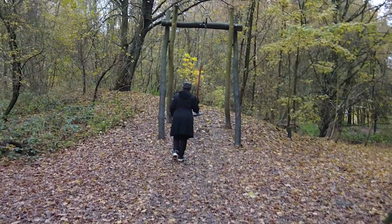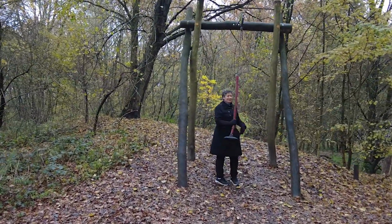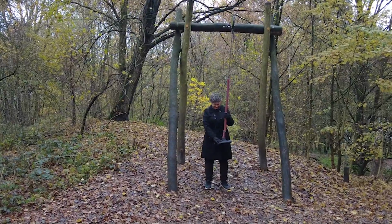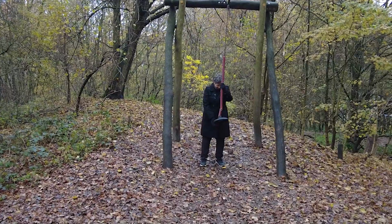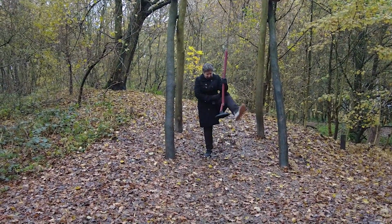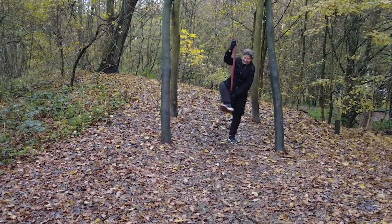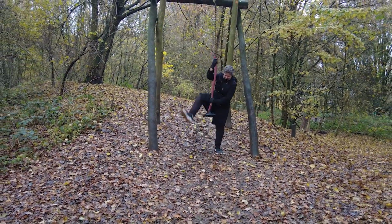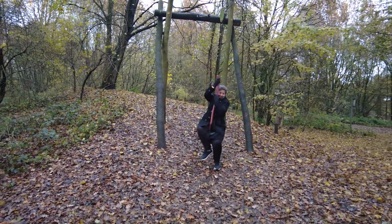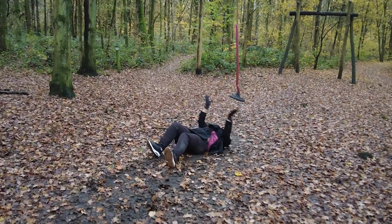All right, guys, Snow's gonna get a little adventurous here. You're gonna go on this little zip line we found along here. I don't know. Does it go any lower? Oh, it looks to be a challenge. Whoa, she fell! Oh, she bit it! Oh no!